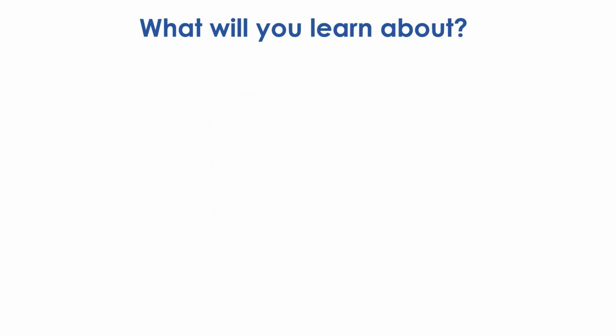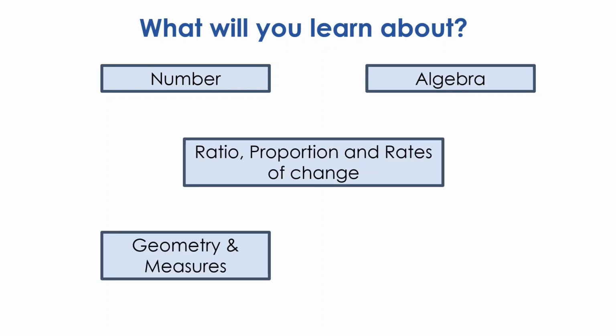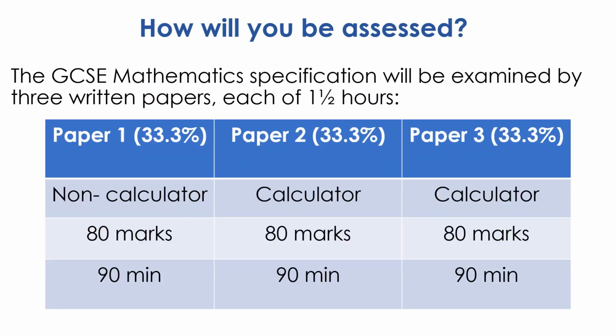So what are we going to be learning about? We will learn about number, algebra, ratio, proportion and rates of change, geometry and measures, and statistics and probability. We will be following the Excel specification at GCSE. At the end of Year 11, you will get to sit a higher or a foundation tier paper. Each tier has 3 exam papers in total.